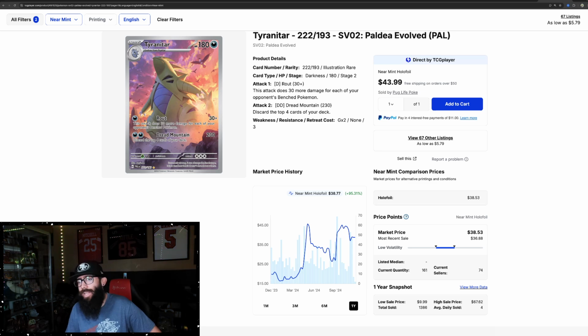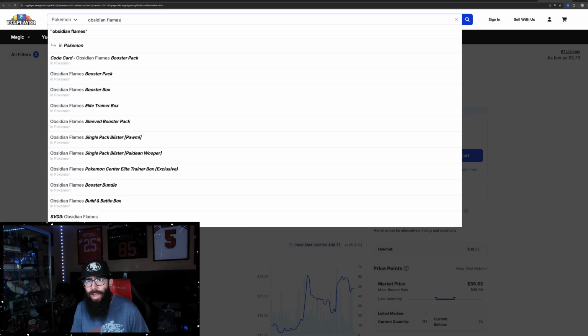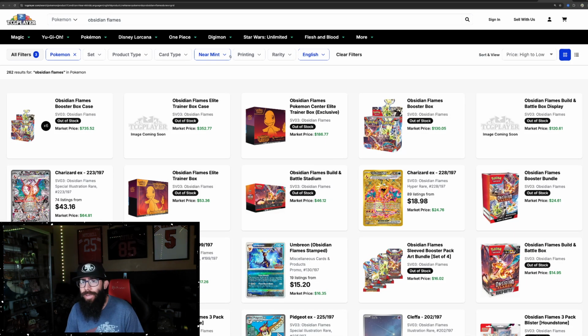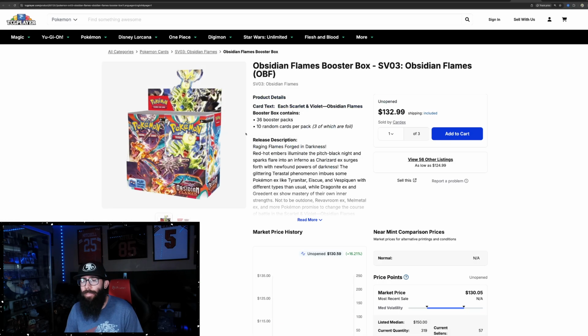This is another one of those cards I like as well. Great IR from Paldea. But we are going to pull up just Obsidian Flames real quick. I did not have this prepared. I apologize. I wanted to do a quick comparison, and we do not need near mint boxes. We are going to look at some boxes here and pull up the booster box. This is another one of those examples that I forgot to pull up.